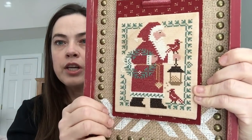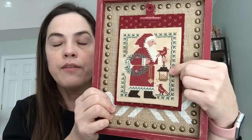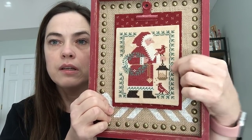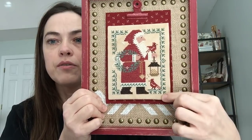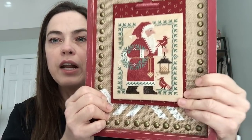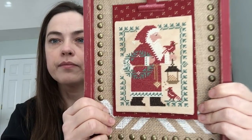And the only change I made was I did 3371 instead of the 844 because I like the darker. And I almost wish I had done the green. This is 501. I almost wish I had done 500. But I still like it. So very cute, very fun, very easy finish.